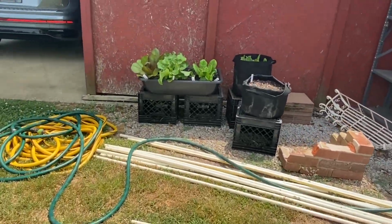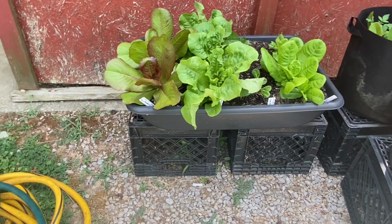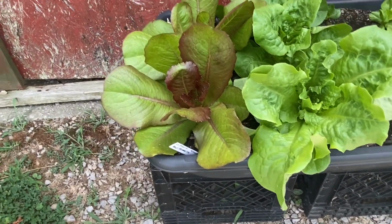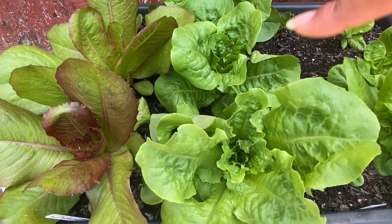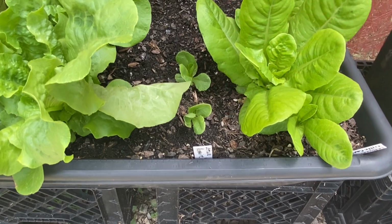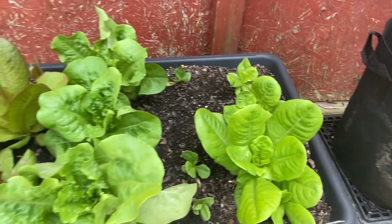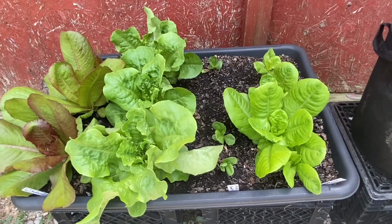Over here, we have lettuce growing. I did have them over there where the carrots were earlier in the year, and we took those out because they started to bolt. But this one is the red romaine. This one is butter crunch, and that one is the green romaine, and then this one is little Caesar. And they're all doing well because they're in the shade now. But they're coming along really nicely.